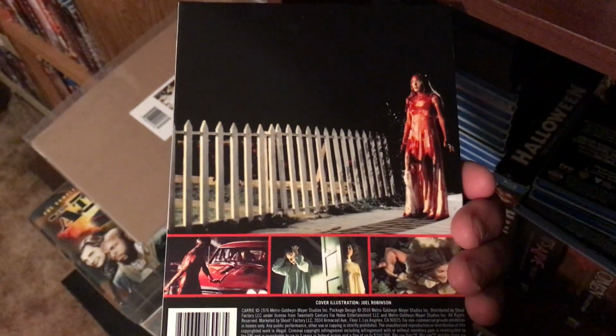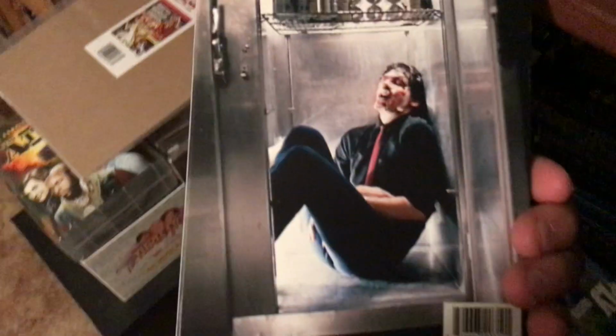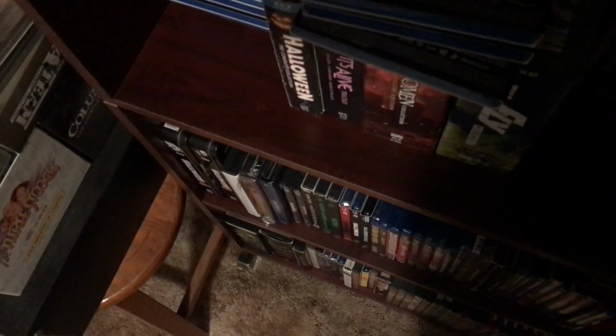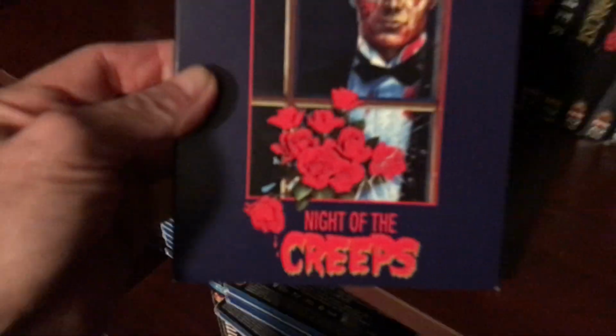I forgot to show the back of some of these here. Here's the back of Carrie's. I showed Child's Play already. Here's My Bloody Valentine. And I did show The Thing, if I'm right. And I did. Okay.